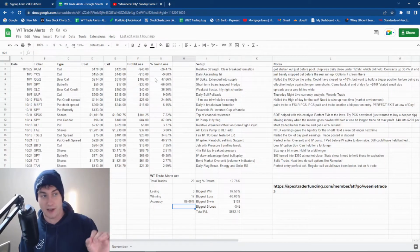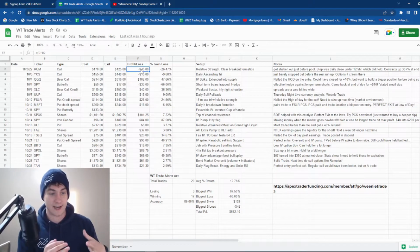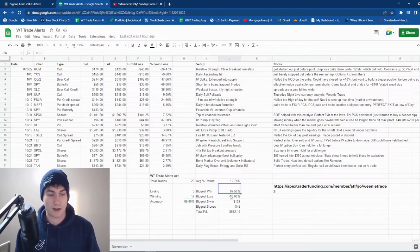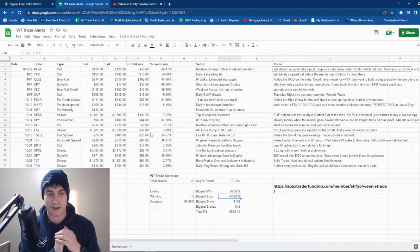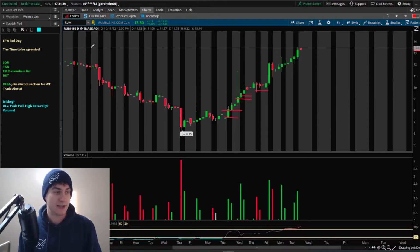It was actually a loss at the beginning of the month, but that's okay because we cut our losses nice and tight. And this month there wasn't really any big wins in Weenie Trades trade alerts, but there's just a lot of consistency. So 85% accuracy, 20 trades, 3 of them losing, 17 of them winning. Biggest win larger than the biggest loss, both percent-wise and dollar-wise. And so I'm pretty happy with the results. I want to get some really big winners, but not at the expense of having some big losers. So that's Weenie Trades Trade Alerts.